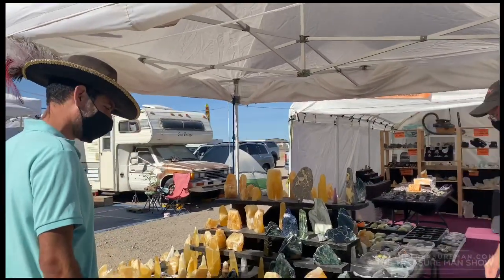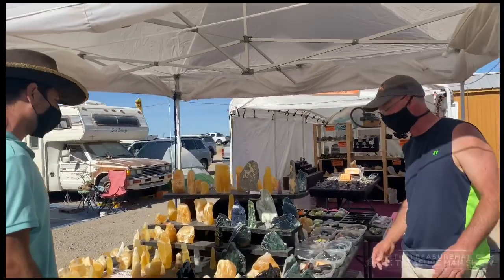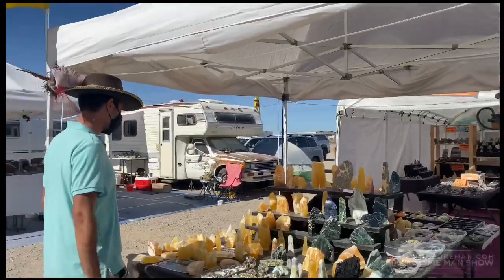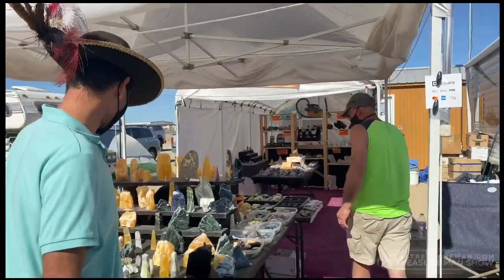That's cool. I've seen root beer before. That's a rare color, you know what I mean? I have not seen the root beer, but I'd love to. It's like a two-tone. It's kind of rare. But if you want to look around a little bit more, we can maybe go over a couple more stones.